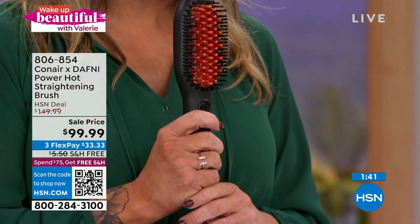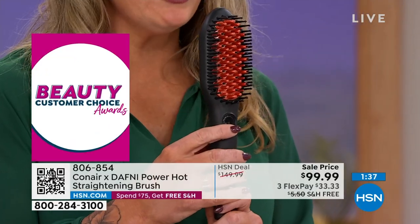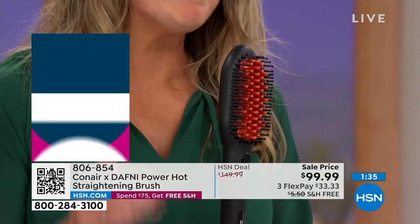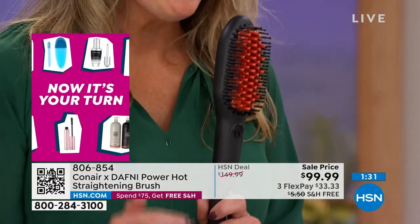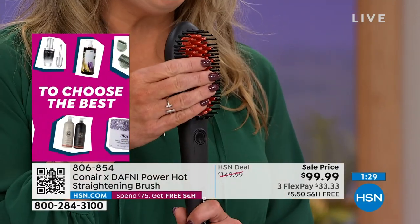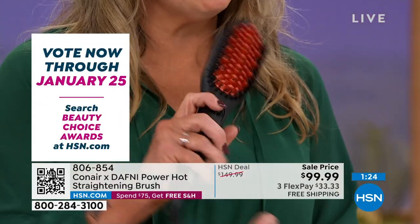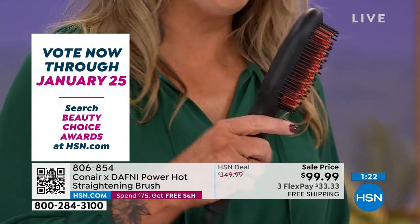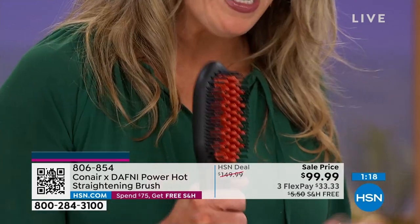Let's go on a little tour of the brush since you have it in your hand. Take us through the elements of this technology. So literally all you're going to do is just push the button. It's going to get to 365 degrees, which is that optimal temperature. So think less damage, think less frizz, more shine, more volume. These bristles right here are ceramic, and they also have a little spring to them that allows you to get closer to the root. With a flip of the wrist, you can add a curl, a little bit more dimension, but you can also add that great volume.